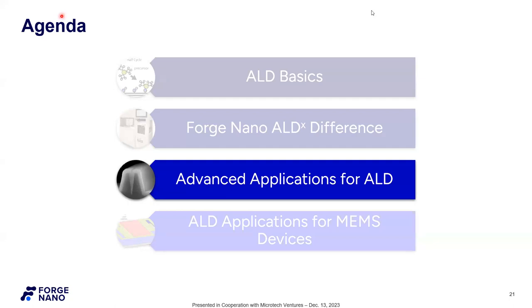Just really quick responses. Does ALD produce polycrystal or single crystal? Yeah, so that depends on the substrate. For a process that is crystalline by ALD, if you put it on an amorphous substrate, it'll look polycrystalline. If you template it on a crystalline substrate, it has a chance of being single crystalline. It can also be polycrystalline. It depends on the process. So yeah, depends.